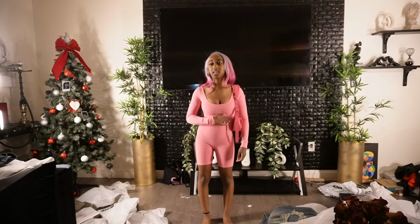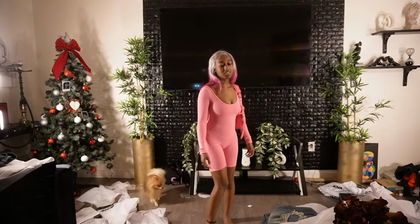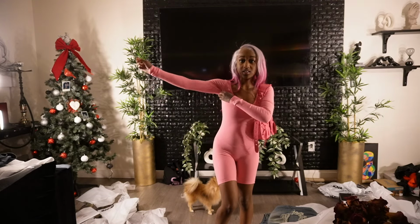Maybe I could figure out how to make it a little bit bigger, or just exchange it. I'm not sure, but I don't like the process of exchanging. I don't know what I'm gonna do. You see this? I'm not supposed to do this.